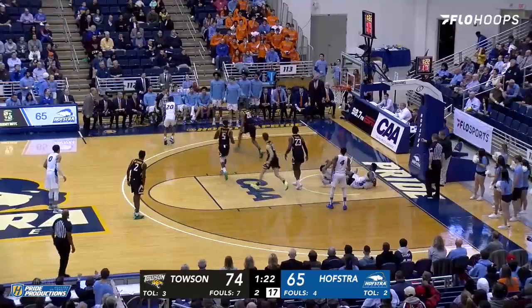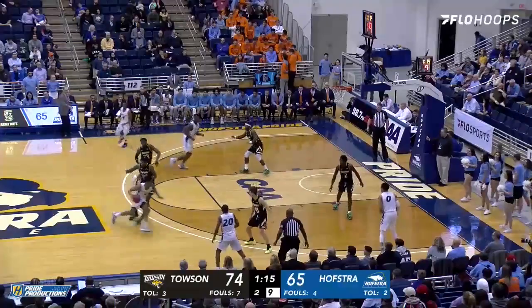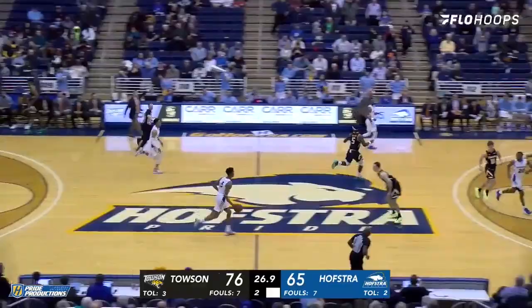Pemberton fakes his shot. No, doesn't actually pull the trigger. Pemberton moves to the right side. Pemberton goes up and no good as it bounces off the front iron. And the Pride now trailing 76-55. Pemberton has the ball. Back to Coburn.